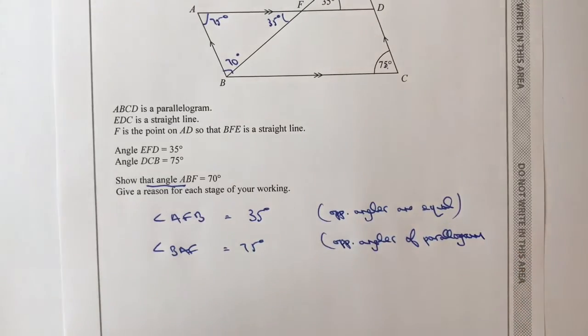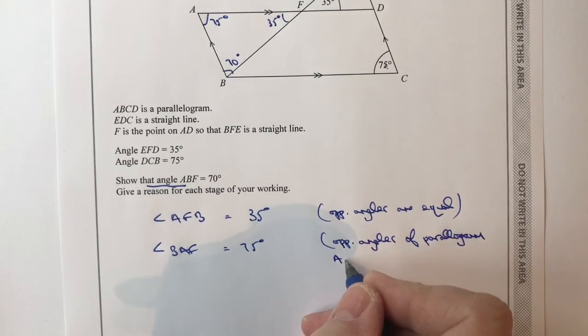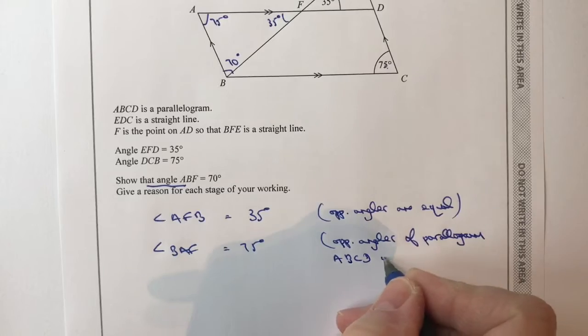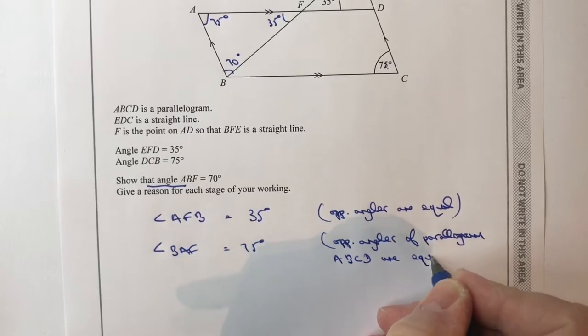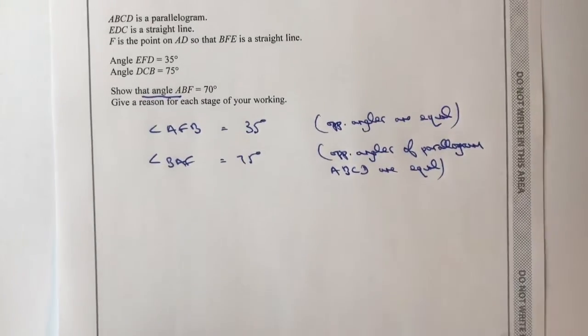okay, excuse my awful writing, but hopefully you'll be able to read it okay, or at least follow what I'm saying, and it's the parallelogram ABCD are equal. Okay, and basically then we can look at this triangle AFB, and because we know all the internal angles in a triangle add up to 180 degrees, then we can figure out that that should be 70. So I'm just going to write that out.